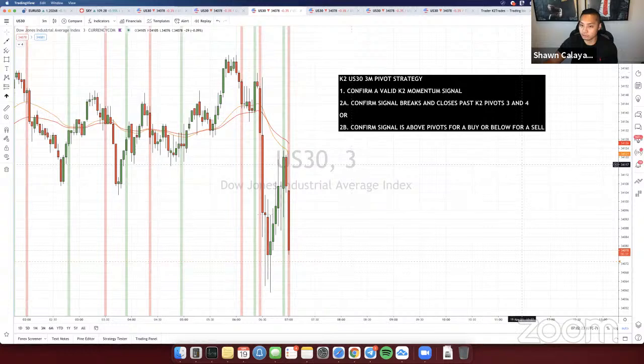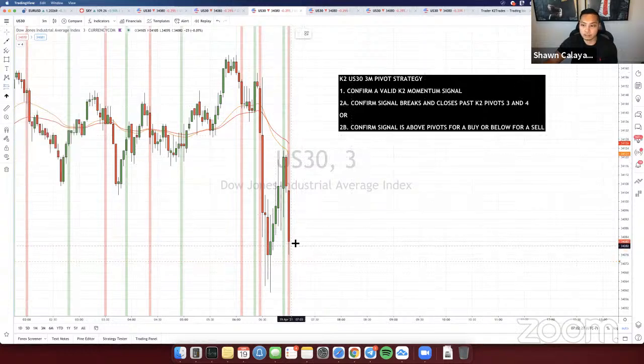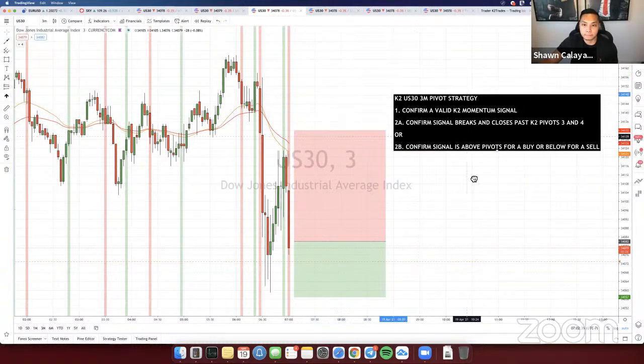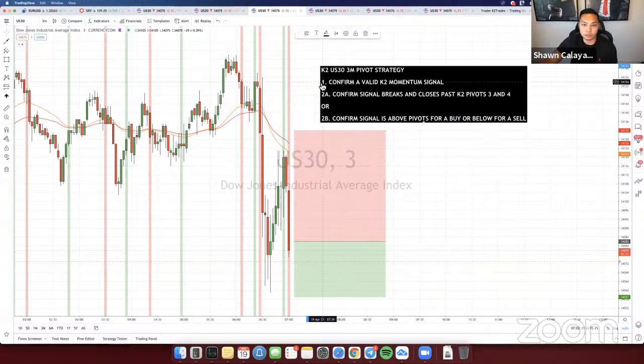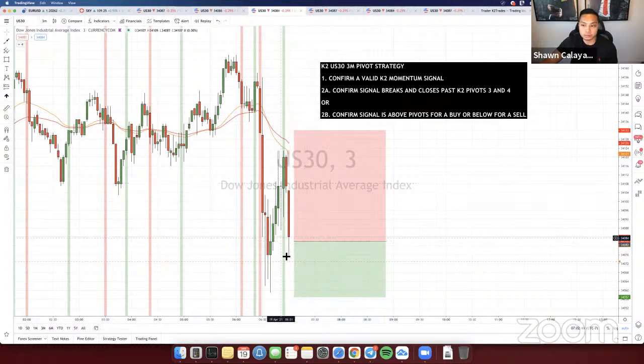Okay, so there's one here on the 3-minute. I might take this one right here actually. This candle closes in about 30 seconds. I'm gonna have this marked up right here. All right. So this right here would be a valid entry. We have the valid sell signal right there. It's below the pivot, so that confirms 1 and 2B. This would be an entry right here for a scalp. If it closes, we need it to close with that momentum signal right there.